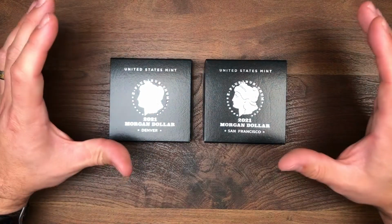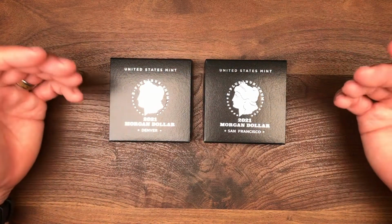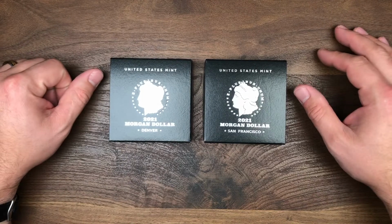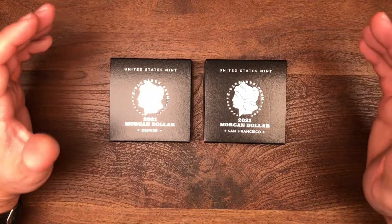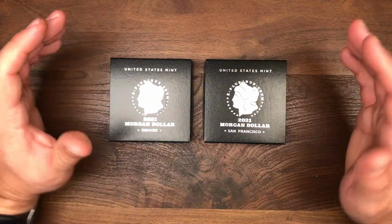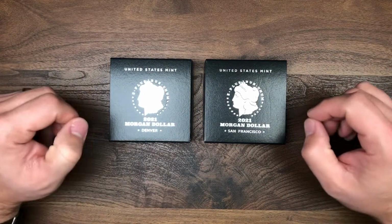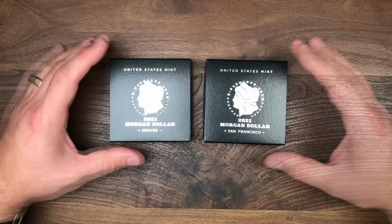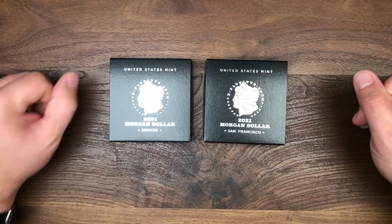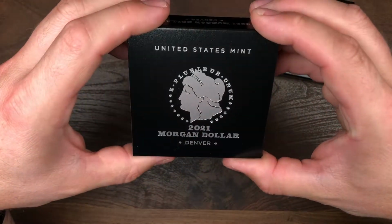So I've thought about keeping them in the box, but since they aren't listed as a first strike designation and there's no entry in PCGS's website for these yet, I'm probably going to open them and I will send them in later when I get the other 4. Now, if you know how to submit these, or if PCGS has this listed someplace that's hard to find, let me know in the comments below, because I can't find for the life of me where the 2021 PCGS listings are for these, or on the first strike page. These are not listed on their first strike designation page either, so I'm not really sure how to go about doing this, but I know what I'm going to do right now, and that is open these with you live.